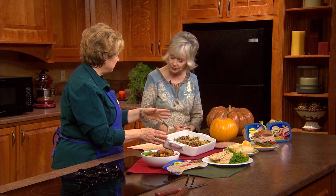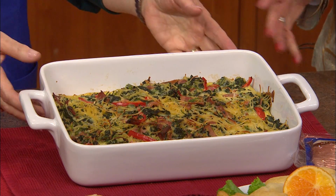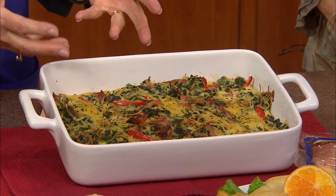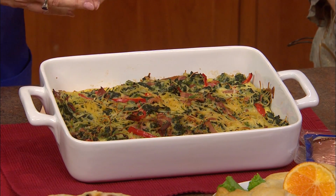Okay, let's talk about this first one. This is a frittata, which I love. Oh, the turkey frittata. Now, this is great for brunch, but you can do it for dinner. You can do it for lunch. It can be a main dish. Absolutely. It's a basic frittata with the eggs and the milk, but then you add angel hair pasta, which is a very thin pasta, and these are ingredients that you can cook ahead of time. And I like to save time, maybe do a few things the day before.